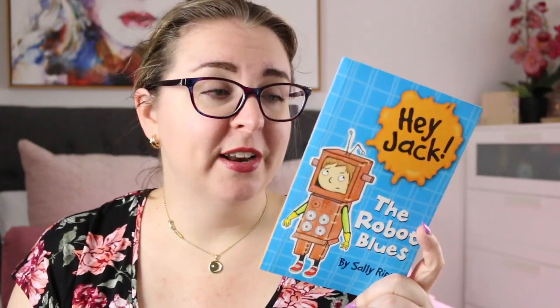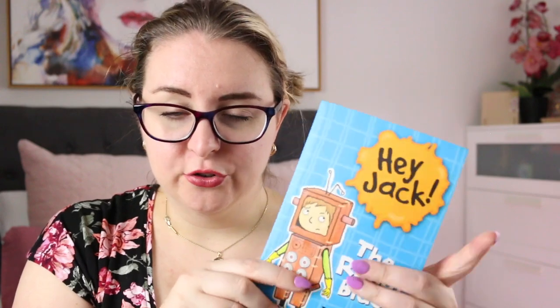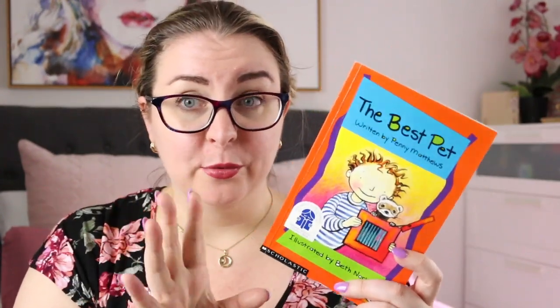I managed to find a Hey Jack book. This is The Robot Blues by Sally Rippin. Hey Jack is very, very popular. It is a chapter book, but it has large print and illustrations, so that makes it really accessible for students. Another early chapter book is The Best Pet by Penny Matthews. This is part of the Scholastic Solo series, which are great early readers, so I was glad that I found that. They can be really tricky to find now.